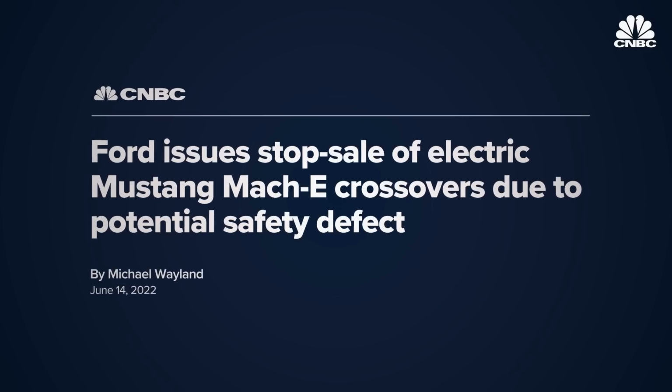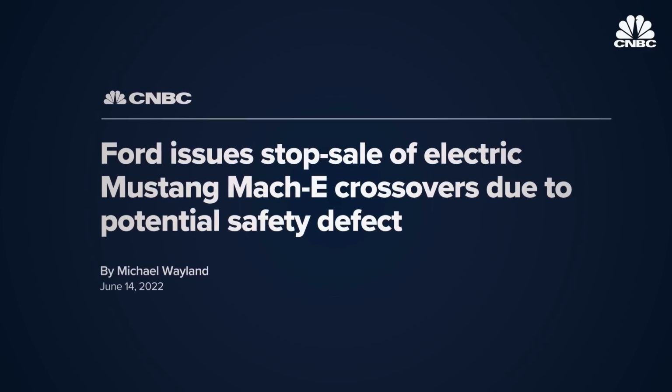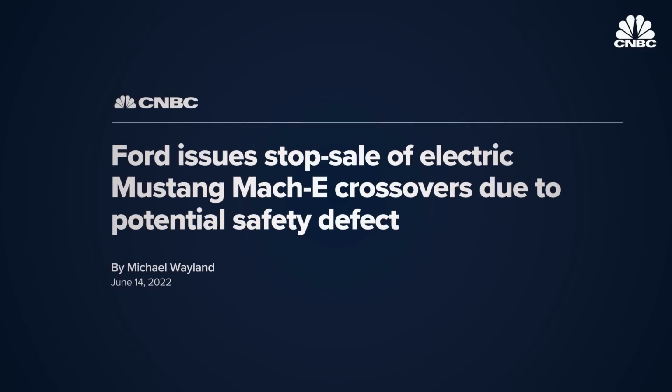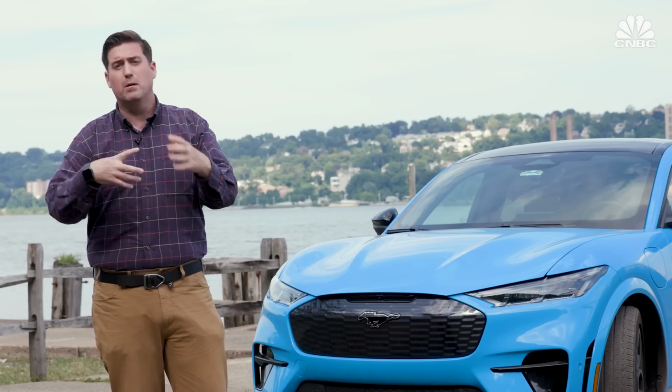Another thing that's important to keep in mind about this is that there already have been some recalls on these vehicles, including one recall that affected 48,000 Mach-E's. The problem can be solved with a software update at the dealer, but it is something to keep in mind.